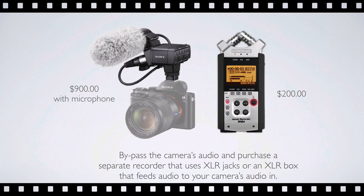Now, if you don't have one of those cameras that gives you that flexibility, then the device on the right at $200 is an H4N recorder. The microphones on the top there can record quite a high quality atmospheric track. And we can also plug a separate microphone into the side of the unit, giving us both the dialogue of the speaker and the atmosphere at the same time. And then again, we would have to match that up in post-production to the video footage.